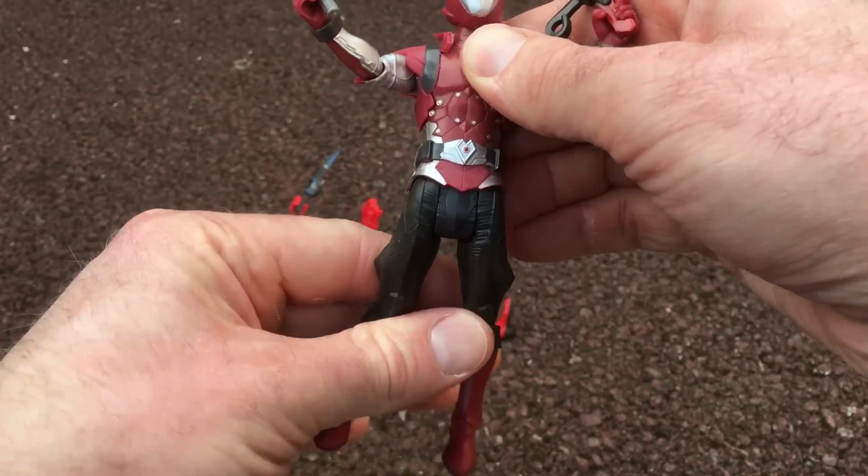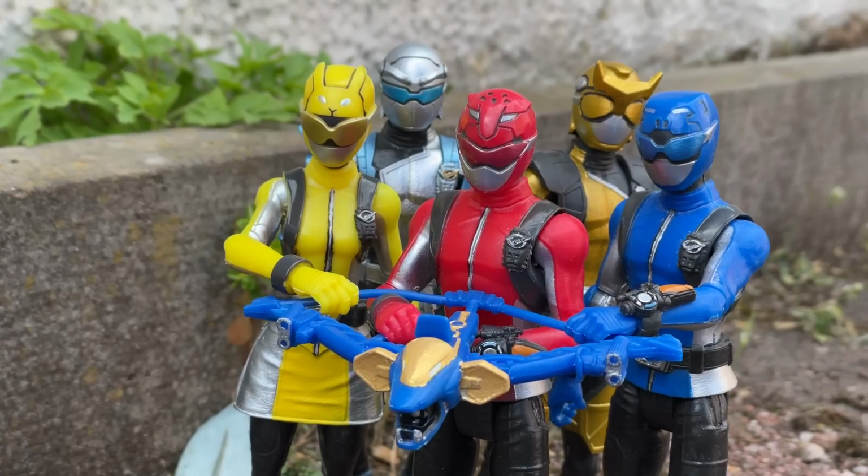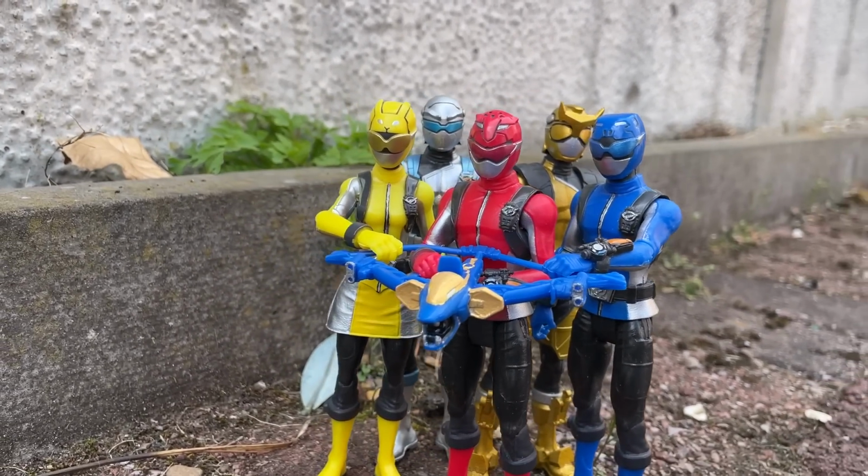I spoke about the figures more at length in their own separate review. It's cool now to have all the ones I want. I never really wanted the Beast-X mode Rangers, but I did buy red so I could get the bow for their combined attack. But because this team only really have their separate weapons, I did enjoy that we were introduced to that as a kind of alternative attack weapon.